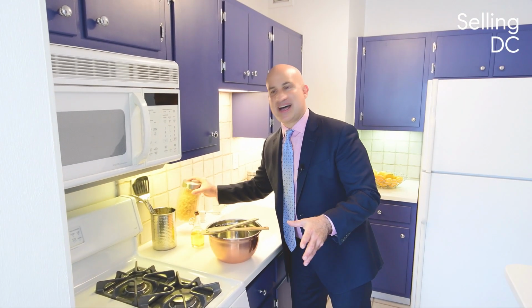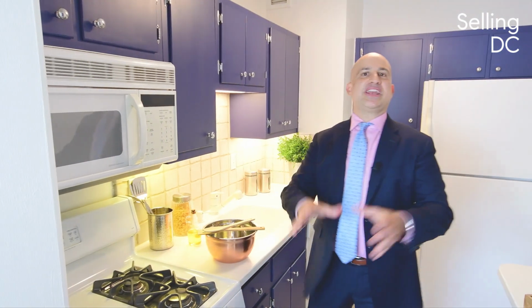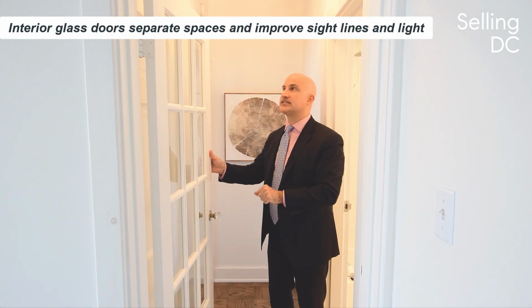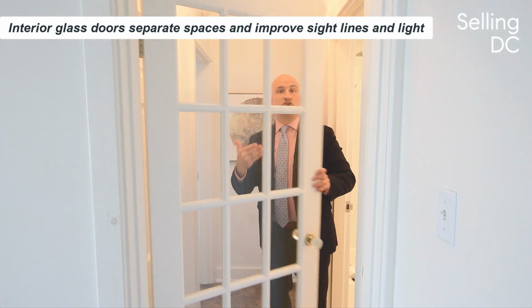The stagers left me everything I need. I've got the bowl, I've got the pasta, I've got the oil. If we didn't have the rest of the homes to check out, I'd cook a meal. One creative use of doors is this use of a glass door, which allows for separation between the living and the sleeping areas, but for light to transfer through.